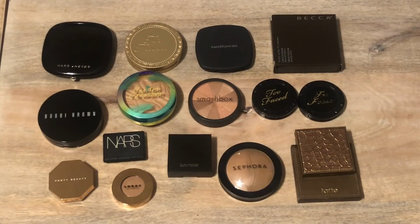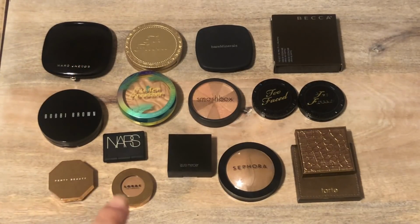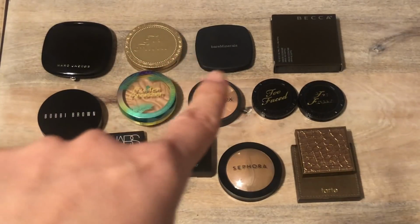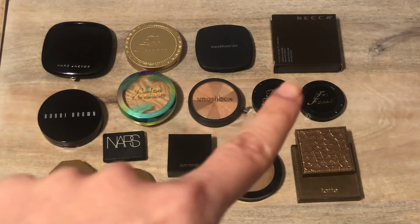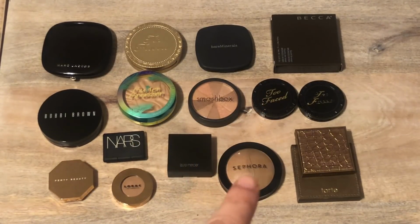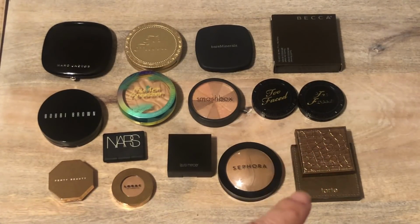For single blushes, these are the ones that I have. A lot of full size, if you think about it. I have Marc Jacobs, Bobbi Brown, Fenty Beauty, Lorac, NARS, Physicians Formula, Too Faced, Bare Minerals, Becca, a couple of the little Too Faced from the Chocolate Soleil, Smashbox, Laura Mercier, a Sephora one and two from Tarte. One is the regular Park Avenue Princess and the other one's the matte version of the Park Avenue Princess.